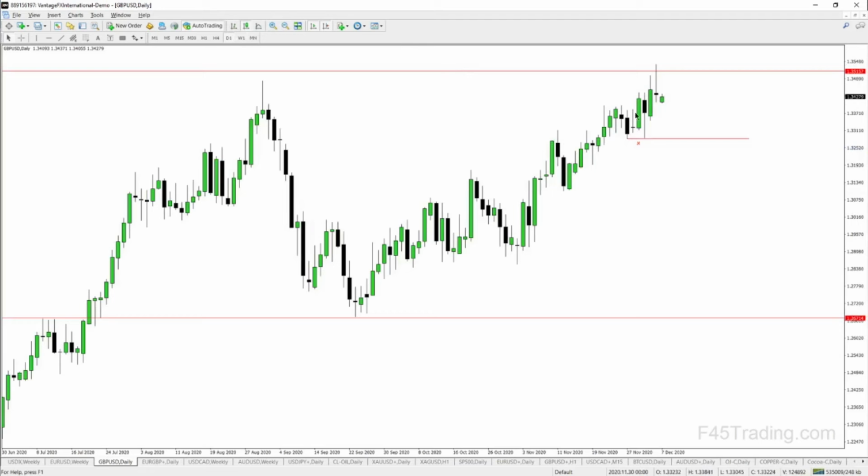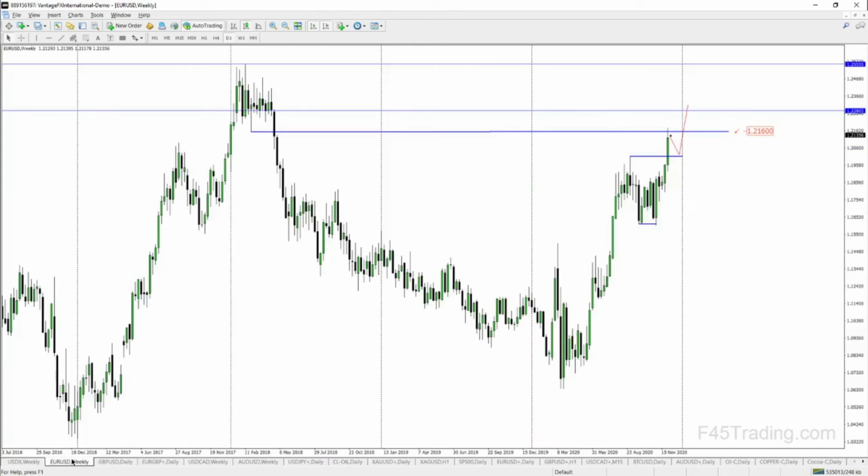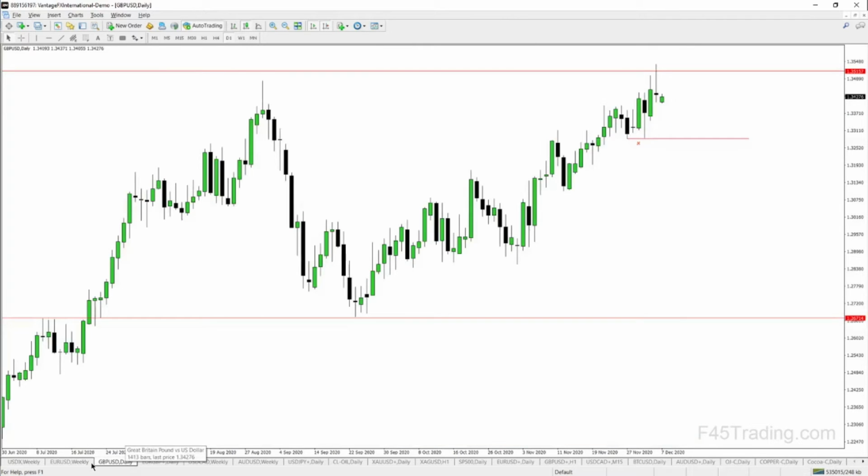And this little chop in here, while they were allowing EurUsd to do this, could be done. Now that EurUsd has made that major upside target, they could place EurUsd in consolidation, as I said, possibly because we have that rate decision coming up in a few days. And they could allow GbpUsd to really stretch its legs. So keep your eye on that.